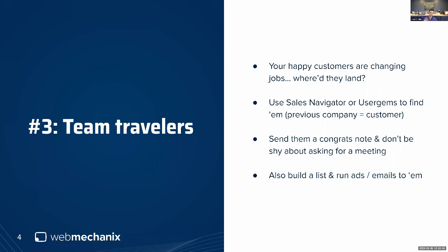LinkedIn now, if you go to your network tab on LinkedIn, has a beta link on the left-hand side, or on your mobile device it's up at the top, for recent job changes. And it'll show any first-party connections that you have that have recently changed jobs. So if you are connected to your customer base, that will not necessarily update you, but if you check it once or twice a week, you'll get a sense of if somebody moved and where they moved to, and you can hop on it that way too.